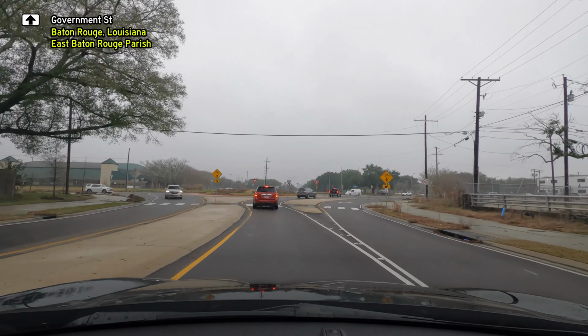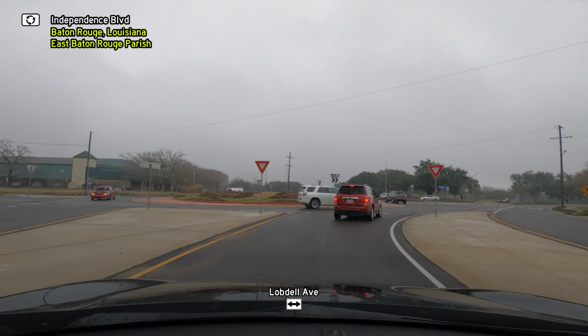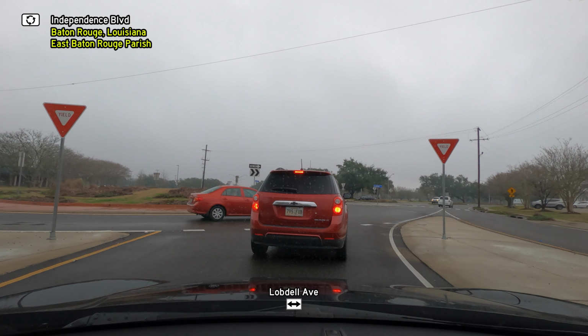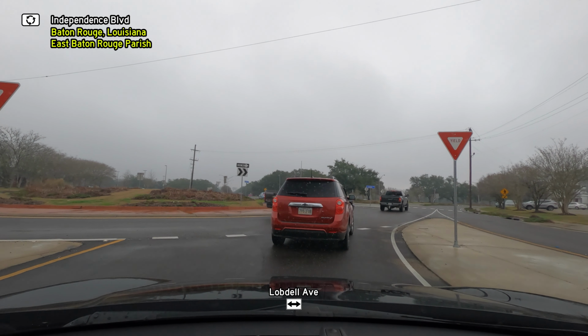Ahead is the end of Government Street at an intersection with Lobdell Boulevard. A newly constructed roundabout dating to around 2020 controls traffic at this intersection. We're going to continue straight ahead after the circle onto Independence Boulevard.